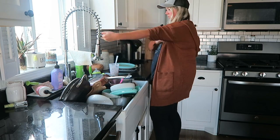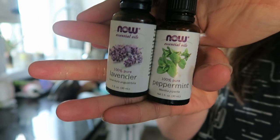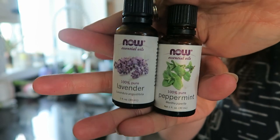Here in the next clip, you'll see me also doing a little bit of my essential oils and my diffuser. It's one of my favorite things to do during the summertime, is diffuse peppermint and lavender. They're so good and it's so fresh in the house. It makes it smell so good.